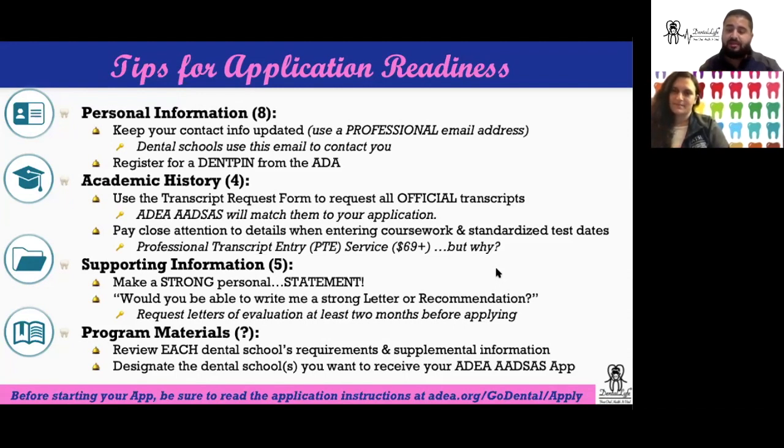I have been getting some pre-dental students that are very upset that some professors or supervisors promised them that they will write a letter of recommendation for them, and they bailed, they flaked on them. And I don't think that's right, especially in these difficult times. But that's what I'm saying, make sure the person that you ask, you can 100% trust that they're going to follow up and come through with a supportive letter of recommendation.